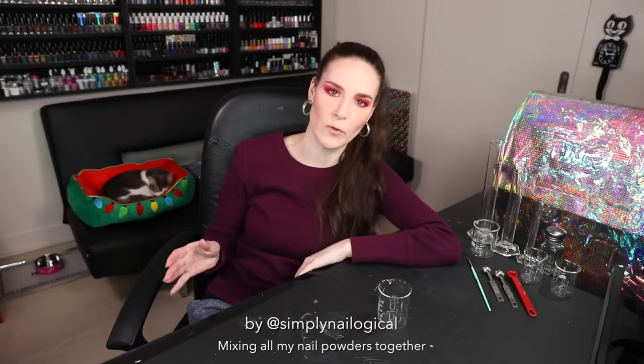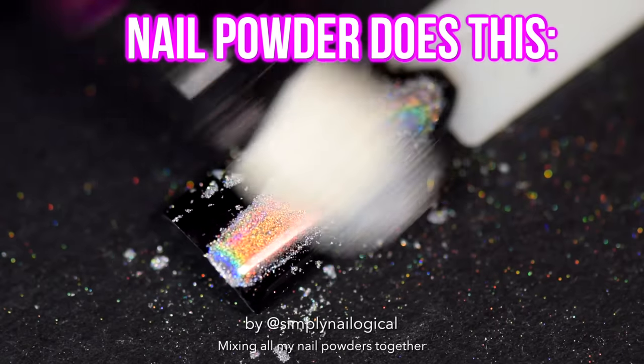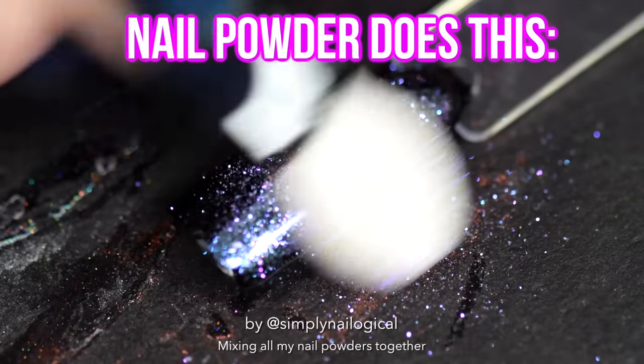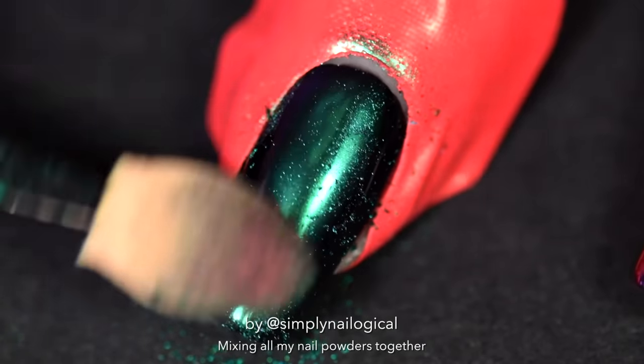So for everyone who doesn't watch me for nails, that's most of you. Nail powders are often used to make the hot new nail trend of having a shiny or reflective smooth nail finish. Basically, the powder is buffed into the nail with a sponge or a flat and soft tool to give it that smooth, shiny finish.